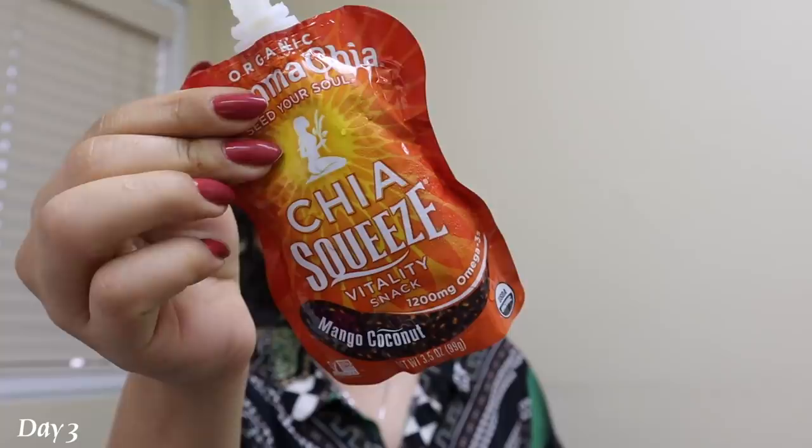Hey guys, I am hungry and I am having two snacks. The first is this Mama Chia squeezy pouch with mango and coconut flavor. It's kind of like a little smoothie with chia seeds in it. And the other snack I'm having is this peach. Or is it the same snack? Is it two sides of the same snack or two separate snacks?